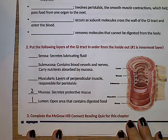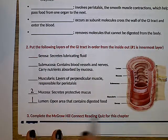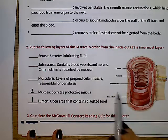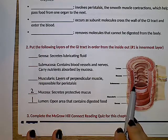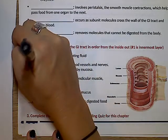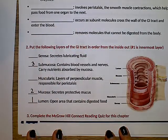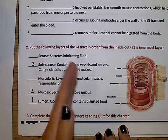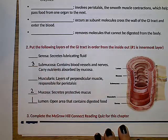And that secretes protective mucus, just like it sounds, mucosa. And what you'll see next is the submucosa. This contains blood vessels and nerves and carries nutrients absorbed by the mucosa. The word sub means below, so you can think of mucosa, and then submucosa comes next.